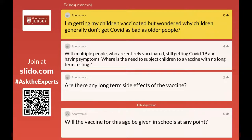I'm getting my children vaccinated, but I wondered why children generally don't get COVID as badly as older people get it.